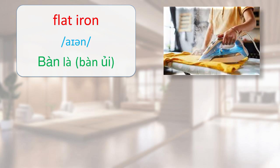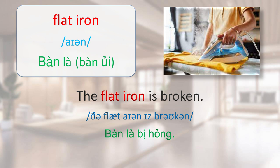Flat iron. Bàn là. The flat iron is broken. Bàn là bị hỏng.